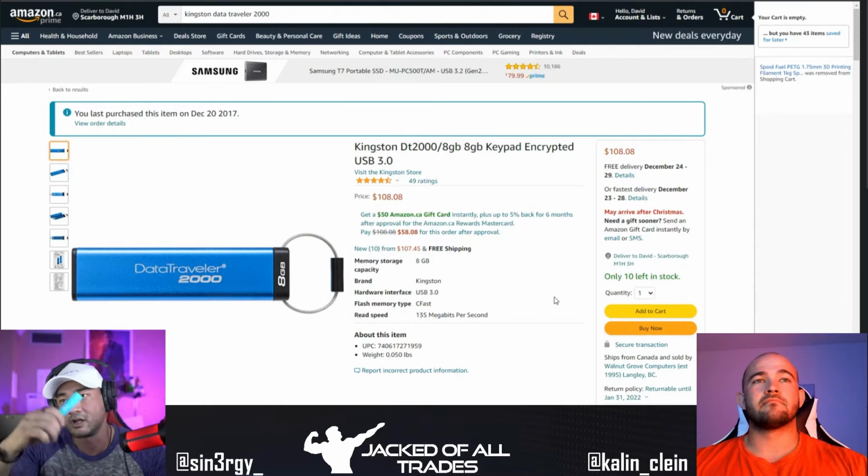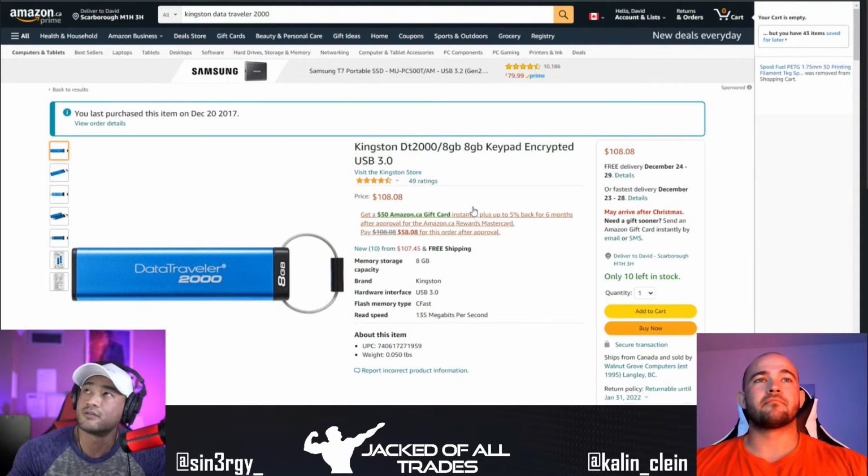So my passwords for a lot of my accounts, scans of my documents like insurance, whatever, anything I need secured that I might want to back up, I put in this thing and I put it in my safe, a fireproof safe. So I think this is quite worth it. So that's the Data Traveler. And the other thing is login security.